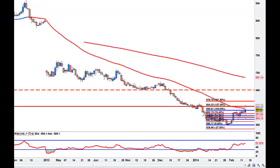Wheat. So we kept bumping around here. Finally, it's moved off the lows. Pullbacks were bought. That's moving up. So a lot of resistance up here, but we've got the potential for 620 and higher. Ultimately, 650 is a massive resistance. RSI is only just above the midline.